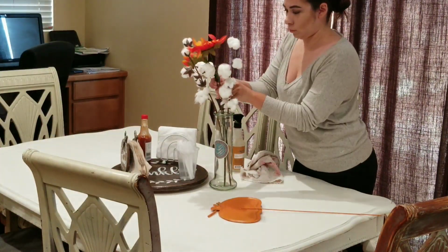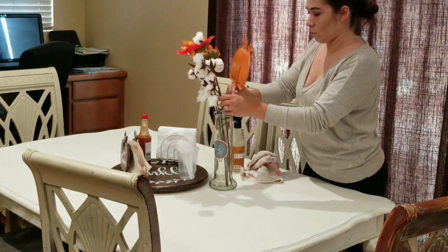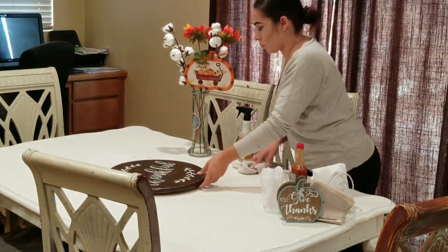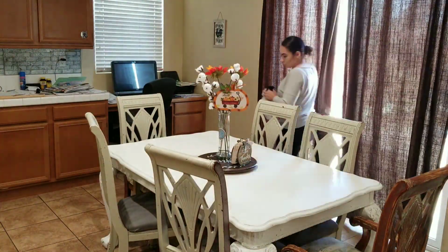I had put the little tiny pumpkins inside of the vase, but I didn't like how they looked, so I went to get a couple of the flowers that I had in my front vase. And this yardstick, I found it at the Dollar Tree, and I love how that came out. It made my table just look like it was fall without having to put so much stuff.